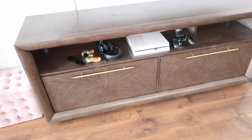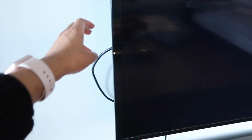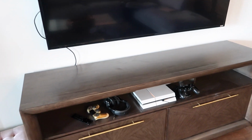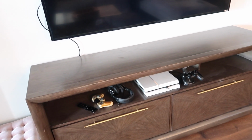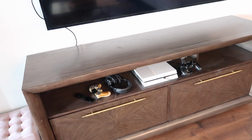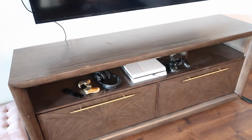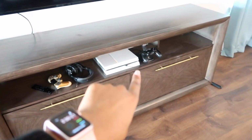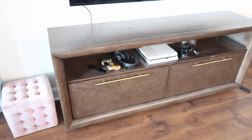Then this is the brand new console we got, or console stand I guess you can say, and Ryan mounted the TV. So this cord actually goes to Ryan's gaming system. The cord to the TV is in the back. I told you guys in the empty house tour that Ryan is having a man cave, which is going to be his gaming room and all of that stuff. We ordered a couch for that area, a console stand and all kinds of furniture, and that will be delivered in 2 weeks. So he has 2 more weeks of having his gaming stuff on my beautiful console table, and then he's going to need to move it to his man cave because I don't like the way this looks at all.